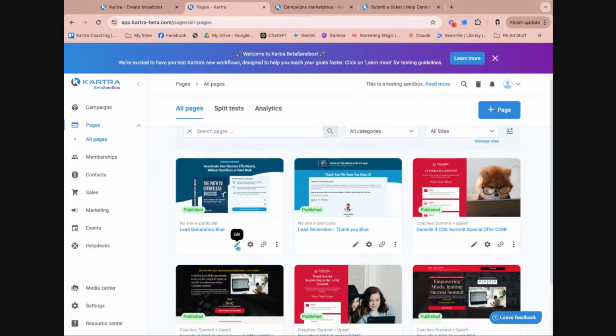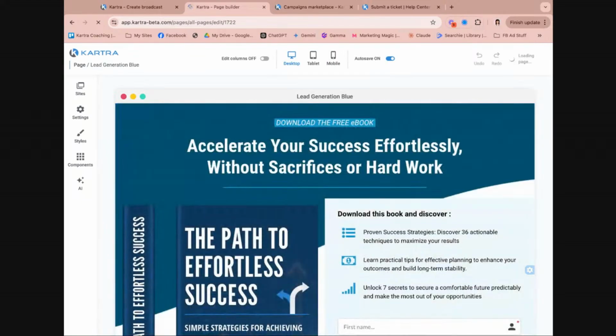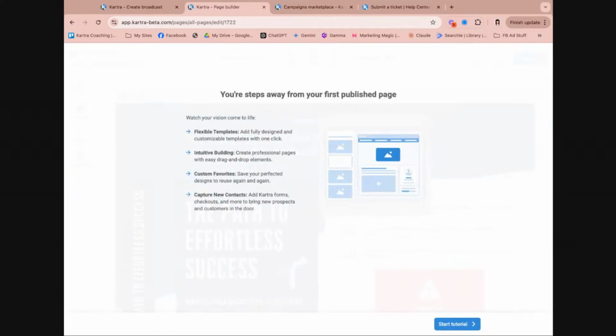Okay, so let's take a look at our lead generation blue page. We can click the pencil and we go right into the page. Did you notice that we didn't have to check the name of it and the category? We didn't have to do that step. We go right into the builder.